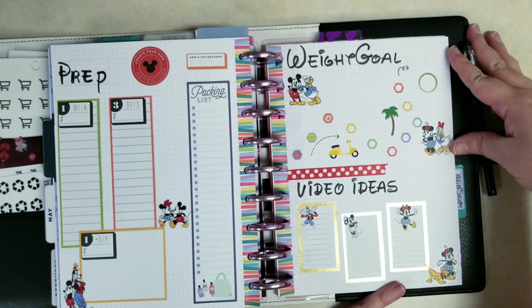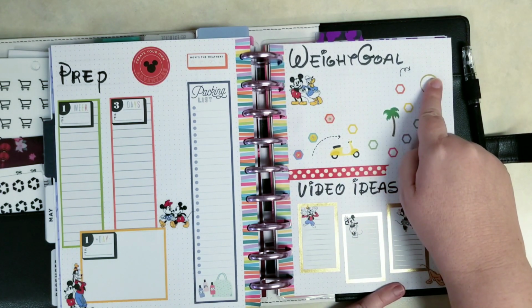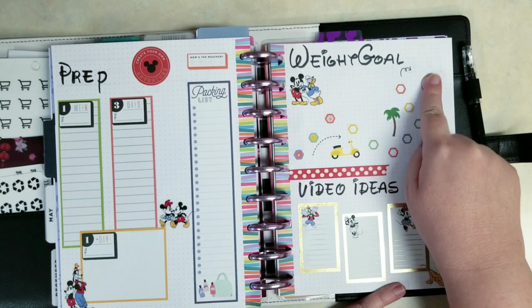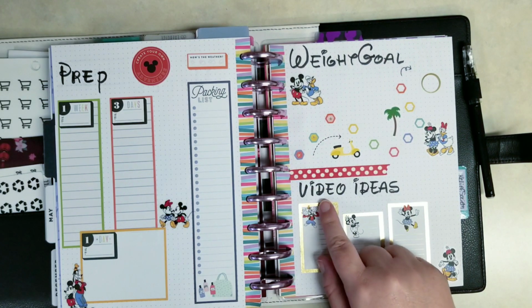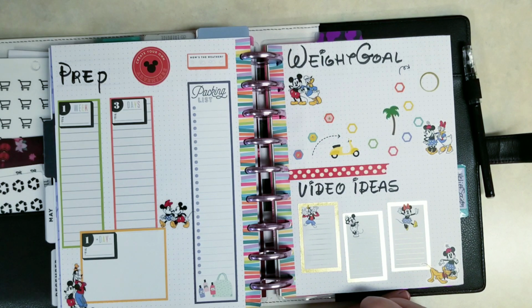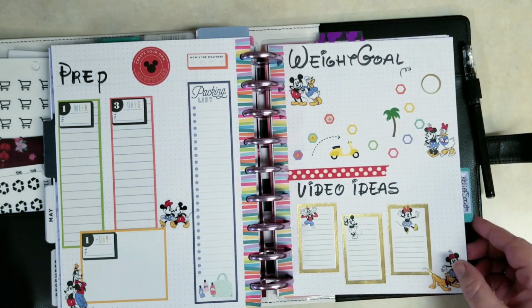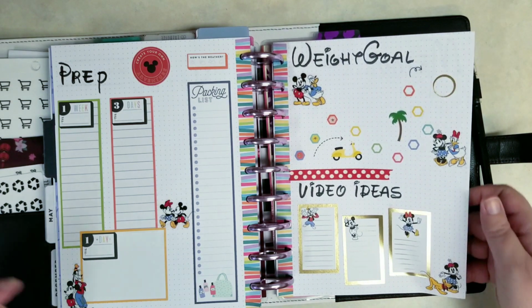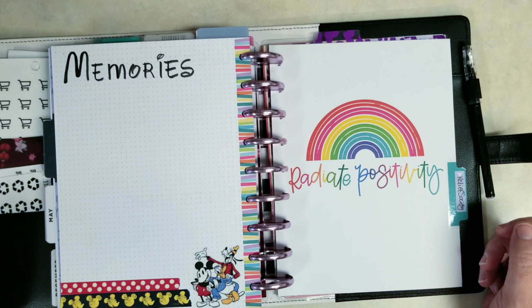Then that weight loss tracker, filling in those pounds as I try to get to that 10-pound goal. We'll see how I do. That's where that fitness planner comes in handy. And then my YouTube video ideas, if I have any, I can just brainstorm them down here. And then that very last page again, just for memories, to be able to record anything that needs recording.